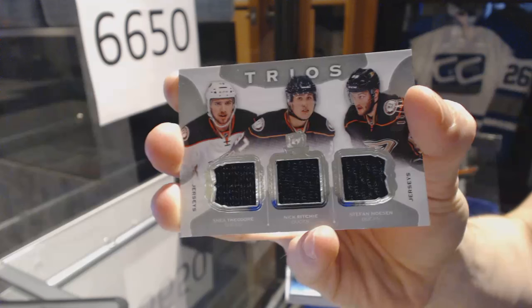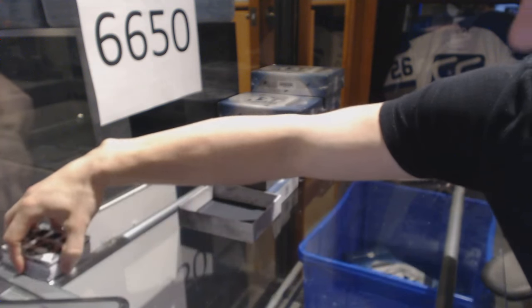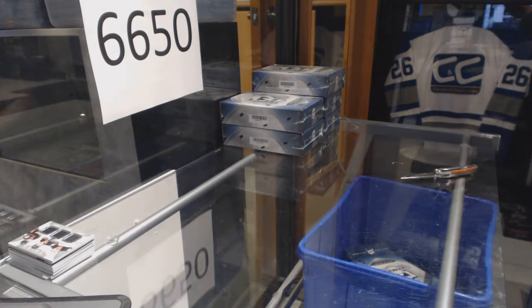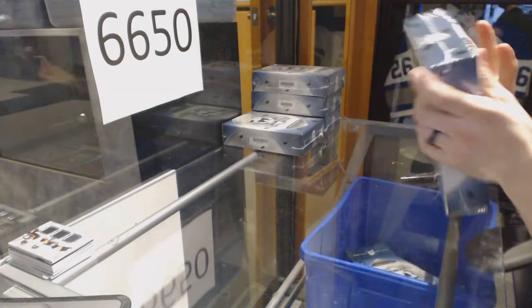Yeah, it looks like we broke the first 10-case streak. It's coming in 10-2 now. Triple jersey out of 40 for the Ducks. All right, at 10-2.